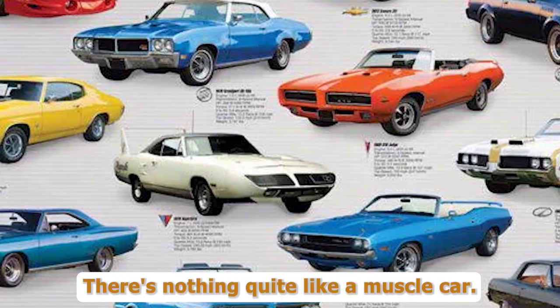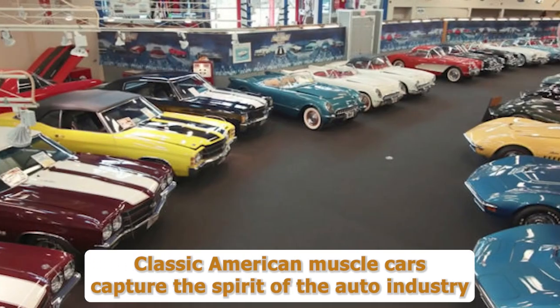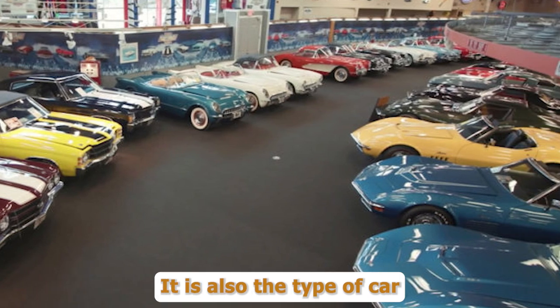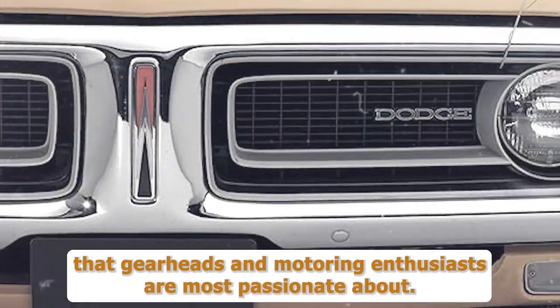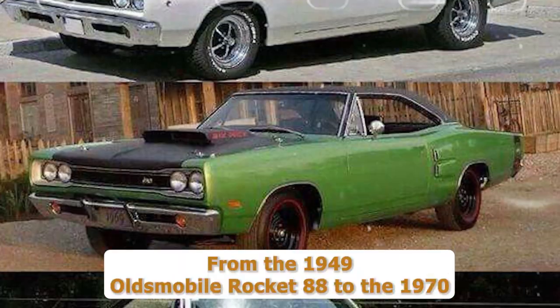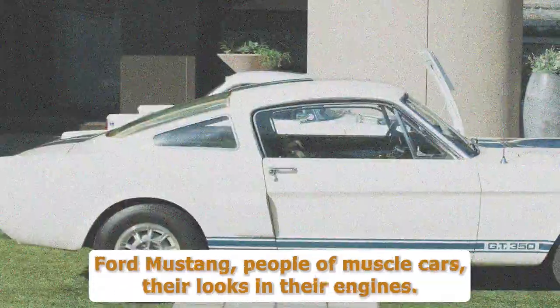There's nothing quite like a muscle car. Classic American muscle cars capture the spirit of the auto industry and the open road like no other vehicle. It is also the type of car that gearheads and motor enthusiasts are most passionate about. From the 1949 Oldsmobile Rocket 88 to the 1970 Ford Mustang, people love muscle cars, their looks and their engines.